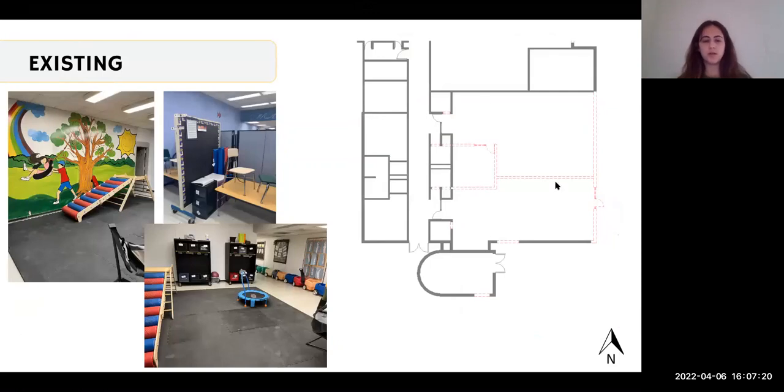So this is existing. We just took a few photos, and some of the problems we noted was lack of acoustic privacy. I mean, lack of privacy in general. It's kind of a big open space for the sensory. And you guys mentioned how it wasn't really working out. Kids would run off down the hall, or there wasn't enough materials that you needed. And so we took what was working in the space and we used that in our design. And on the right, you can see the demo.